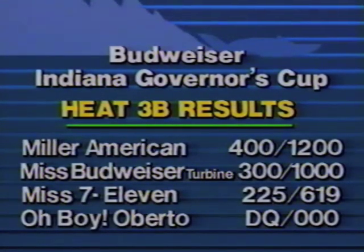So our final heat is just about set. Miller American and the Budweiser turbine in good shape. They will make the final, and we will have that and our Mercury update right after this timeout.